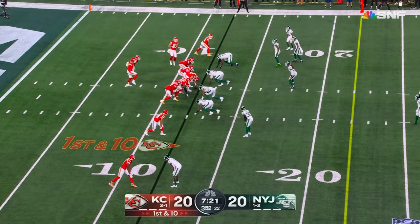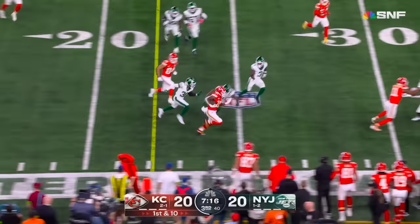Chiefs take over from the 12. Good space for Pacheco. Turns the corner, heads up field. He's knocked out of bounds shy of the 30-yard line. Third and seven.